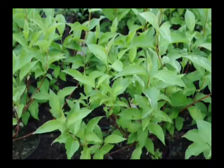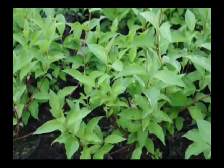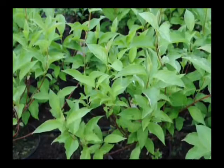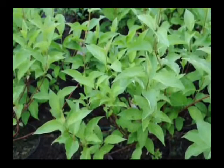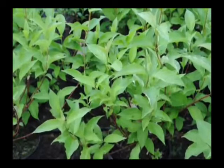It's also tolerant of fluctuating water tables. So if you have a spot where grass doesn't grow because the water level rises and can drown it out, this plant will thrive. Osier, part of its name, is derived from the French word meaning willow-like.